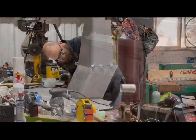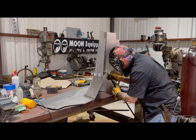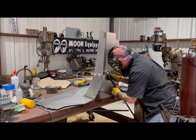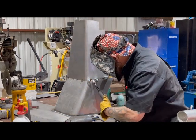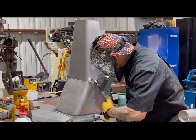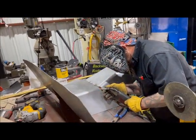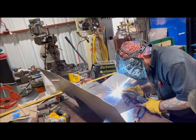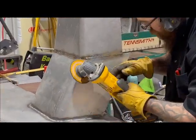But he gets it back on the work table and begins doing some more welds on it, as you can see right there. And he went from the inside and the outside trying to get this thing going. And he was very happy with the way this thing fit, so he went ahead and kept welding on it. And once you weld this stuff up, you got to make it look pretty.